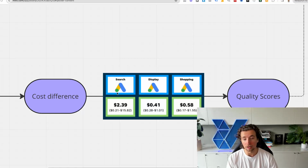And so they can only place on search, which causes search average CPCs to go up, particularly in combination with the fact that the average order value or the average lead value with a service-based business is considerably higher than shopping. And so average CPCs on key terms like lawyers, on digital marketing agencies, they can be $20 to $100 to $300 per click, which does drive this number up.